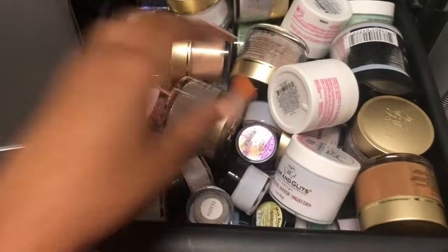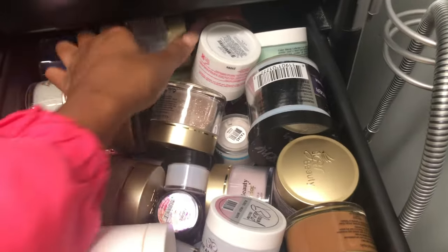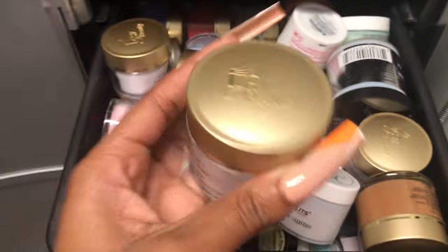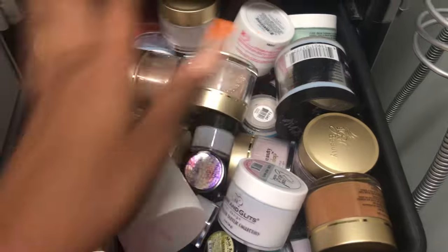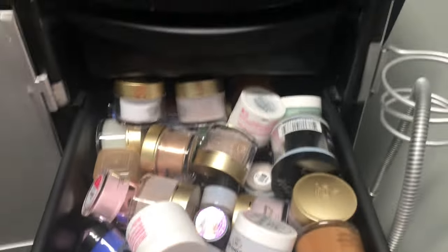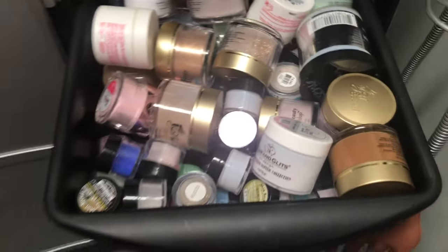My all-time favorite acrylic, ain't nobody messing with this acrylic, I can't find it, is Angel Face by iGel Beauty. Angel Face by iGel Beauty. This is the most perfect nude I think I've ever seen in my life. Anytime I do somebody's nails and I use this acrylic, they just be like, I think I just want to keep it like this. I don't want to do the design, I don't want to add anything. And I'd be like, bro, I understand, you want to keep it like that because it's pretty. But I want to do this design, because everybody can't just be getting plain nude nails.